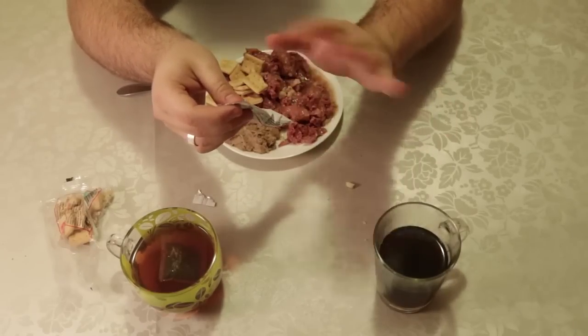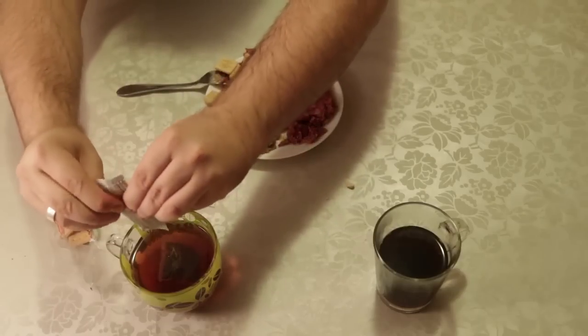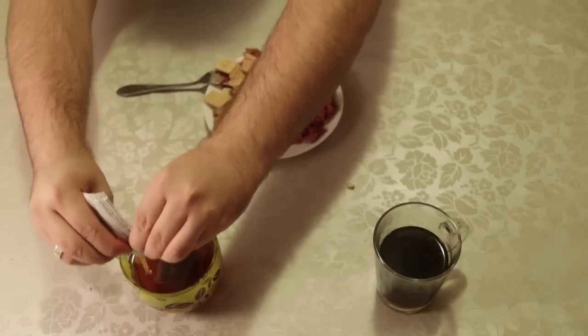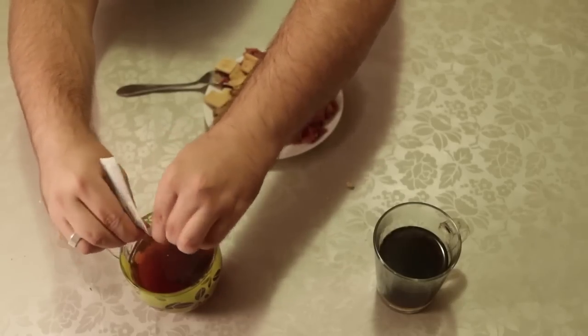Honey is pure, perfect. I will use the rest of the honey in the tea, because I suppose it will work great with tea. I know I've entered already some sugar, but well, never mind.